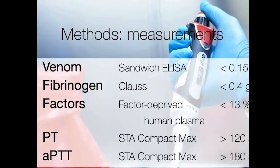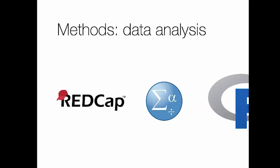So for my sample analysis, for the venom concentrations, we used a capture sandwich ELISA technique with alpaca antibodies at the Padula Serum Laboratories. That had a limit of detection of 0.15 nanograms per mil. For fibrinogen, we used the Clauss method, which had a limit of detection of 0.4 grams per litre. And for factor activity, we used human factor-deprived plasma and compared it to a canine calibration curve with our Stago device. And for PT and APTT, we also used a Stago device, and that had an out of range of greater than 120 and 180. For our data, we collected the data and stored it online on REDCap, the online database. And for the current statistics that we have, we've used SPSS and R.